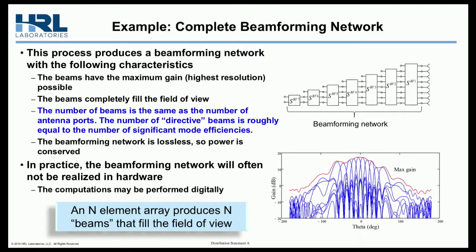So the number of beams is the same as the number of antenna ports, but because the mode efficiencies are not, generally speaking, all going to be 100%, what you find is that the last few beams tend to be not very directive and not very useful. So as I said, in practice, you wouldn't really make this in hardware, but it's really useful for digital beamforming, and I'll go into that next.